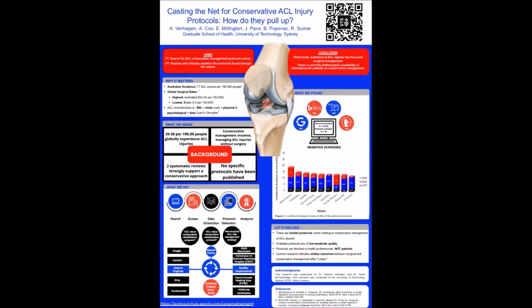Across all 4 search engines, we viewed a total number of websites just shy of 2,400. Once applying exclusion criteria and removing duplicate websites, we were left with just 9 websites containing protocols which fit our inclusion criteria for further analysis by our research team. We found that none of the websites had attained or even applied for a Hong Code certification to verify the reliability and credibility of the information published on their website. All websites also scored on the lower end of the CERT assessment tool, with no website scoring above 50%.